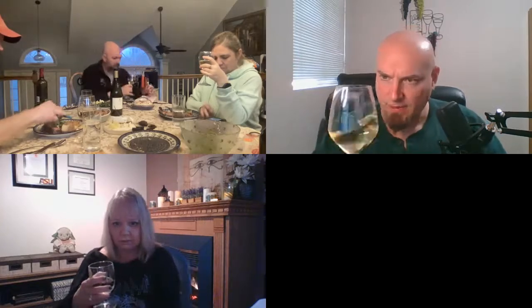Okay, so then the second thing is to give it a bit of a swirl, and you're looking for the legs to pull down. Now those are actually fairly thick. So knowing that it's a Sonoma, I'd probably put this at 13, right around 13. And survey says, wow, 14.3.